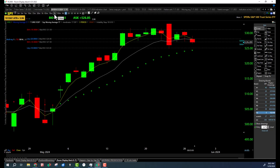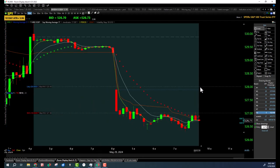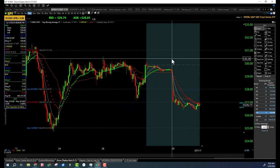On the 2-hour chart, you can see the yellow is on top of the white 8 EMA. So that is a bullish uptrend. So we had a 2-hour uptrend yesterday as well as a daily uptrend. Then we go down to the 10-minute chart, and you've noticed the yellow 3 is on top of the white 8. We had a 10-minute uptrend. So we had a daily uptrend, a 2-hour uptrend, and a 10-minute uptrend. Problem is we didn't produce a higher high.